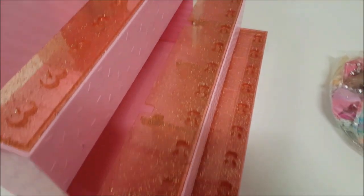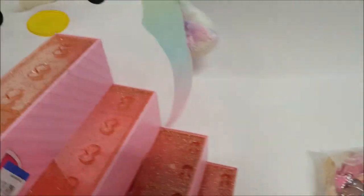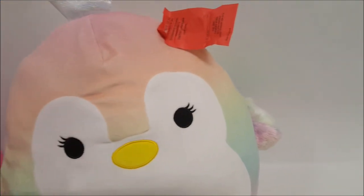This is perfect for displaying on a shelf. And you can take a look at it here. It's very cute. It's just a nice play set. I really love these. And this one was only $4.99. So I'm going to set this aside and then we're going to look at this. Let me set this aside.